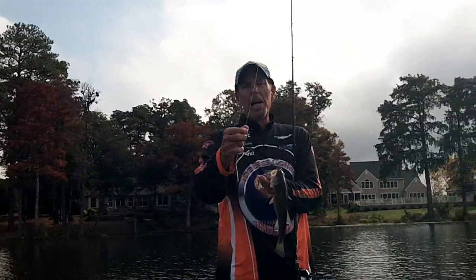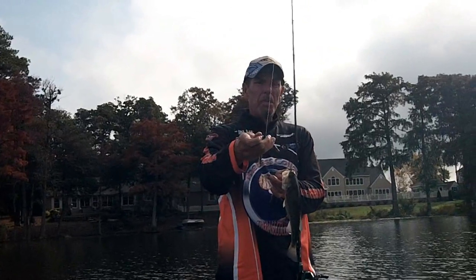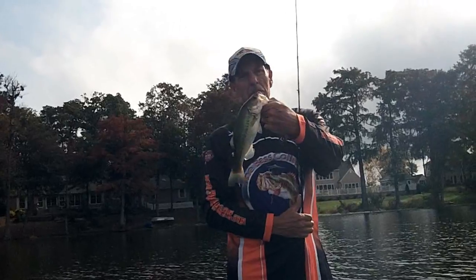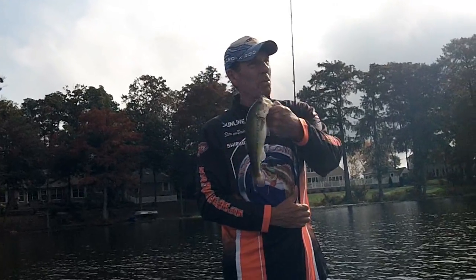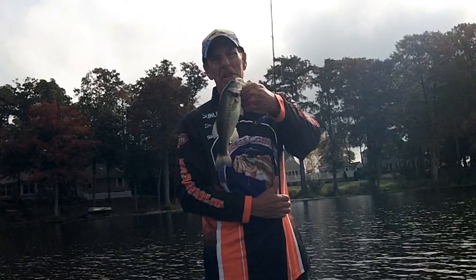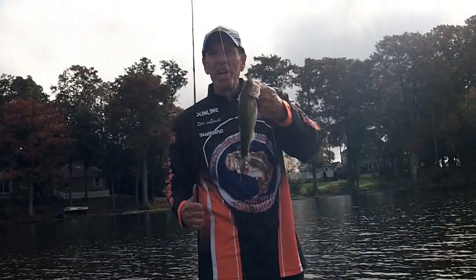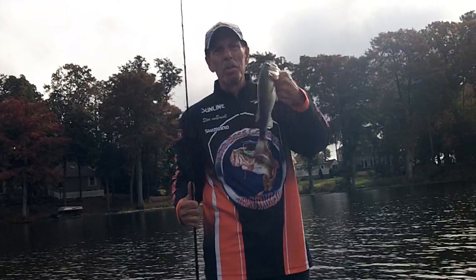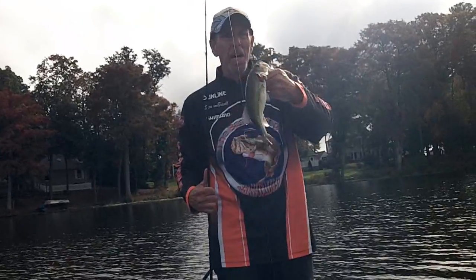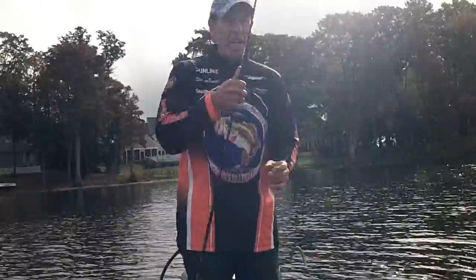I'm using a Wacky Rig, Gamakatsu weedless Wacky Rig hook. It's a 5-inch watermelon red flake Senko. We're just catching tons of bass, but they're just not the right size. We'll keep trying this with the soft plastic, maybe switch up colors and sizes again. And if that doesn't work, I'll go to a real small jig. I'm using Sunline fluorocarbon, so they can't see. It's much clearer here, and Brian has the eye rod with the Sunline fluorocarbon on it. So we'll keep at it, see what happens.